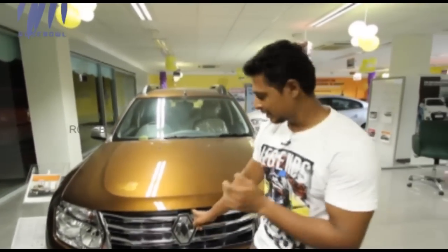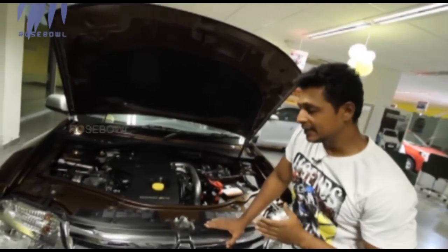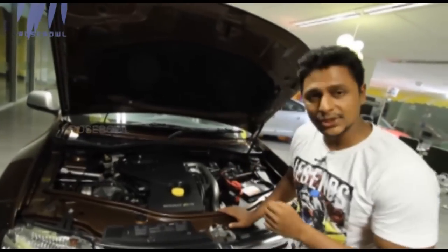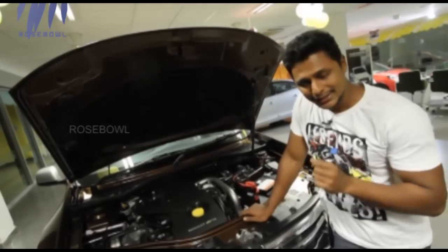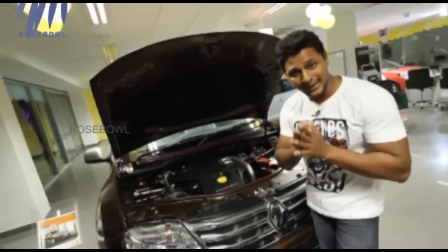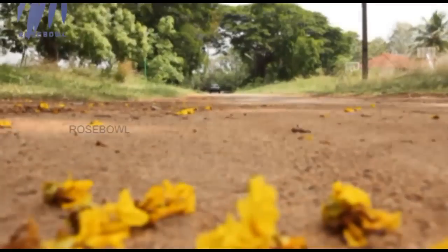Now let's talk about the engine and power variants of Renault Duster. Renault Duster comes in 7 variants, including petrol and diesel, and what I have here is a Renault DCI 110 PS engine. You have 2 different power variants in the diesel engine. One is the 85 PS engine, which goes for the people who are concerned about fuel efficiency, and this one goes for driving enthusiasts. It provides 110 PS power.